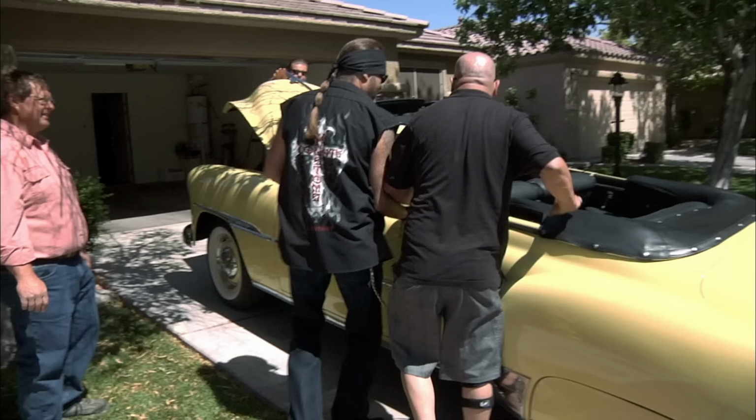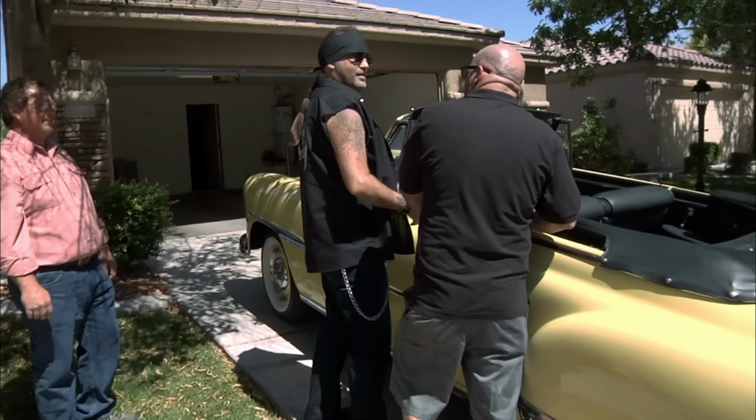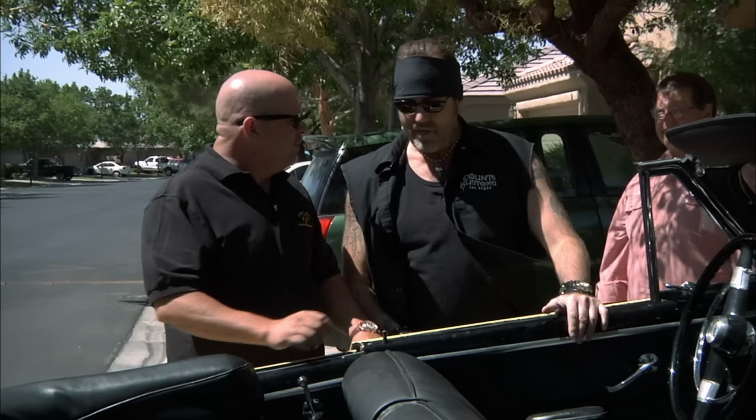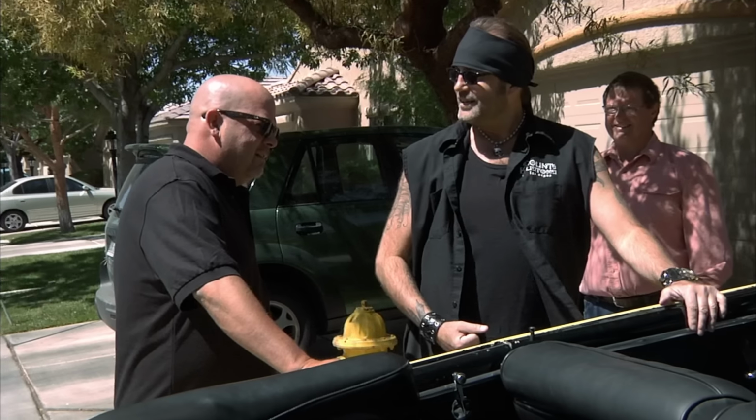Where you going? What are you doing? I'm gonna drive it. Yeah, I'm the one buying it. What'd you have me come out here for? Check it out, make sure everything's cool on it. Well, how you expect me to check the car out if you're not gonna let me drive it? This is Steve McQueen's '51 Chevy. I gotta drive it. Fine. Thanks, brother.